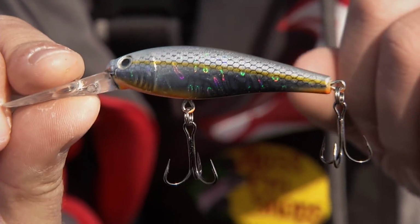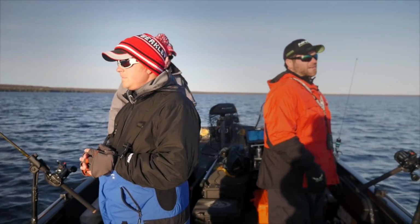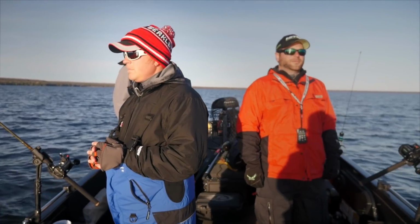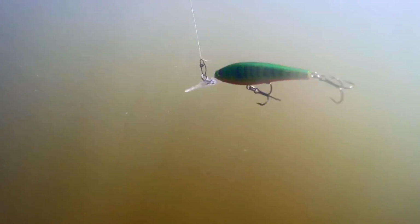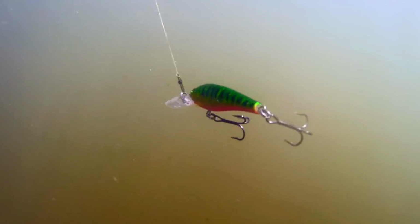And one of the things that we've seen is basically trying a little bit longer profile than say a flicker shad, longer and narrower, but where I want to troll small baits, it's shallower water, I'll troll a 5 flicker shad and a 5 flicker minnow side by side and just see which one produces more.